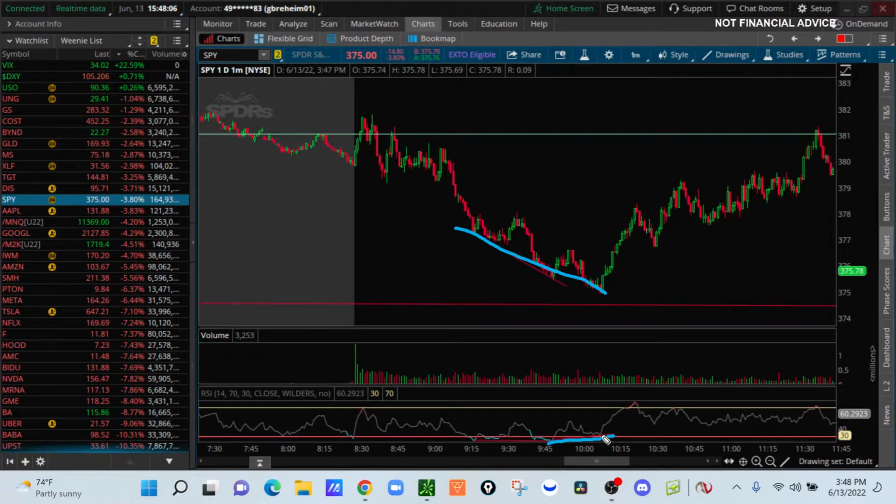And shout out to Andrew Ditter over here. Andrew Ditter catching the SPY bounce for a nice good rocket ride. RSI making a higher low, SPY making a lower low. That hints towards a trend reversal. That's called a bullish divergence.